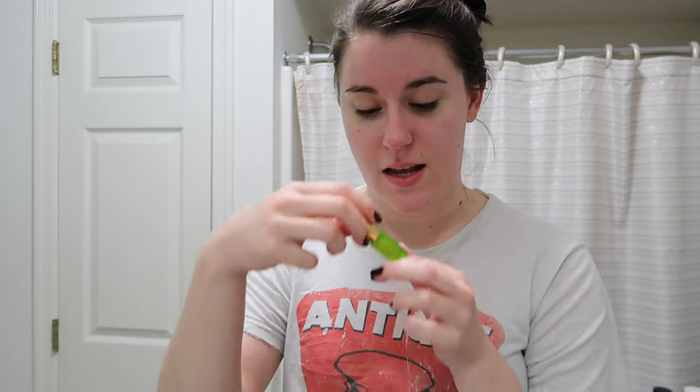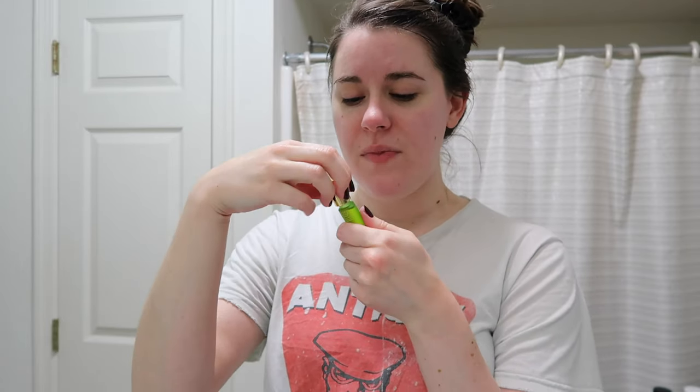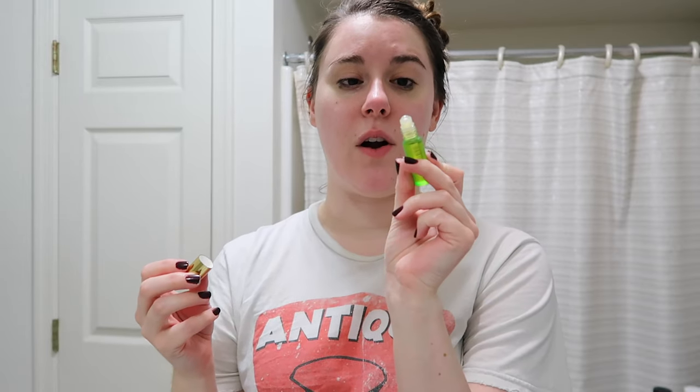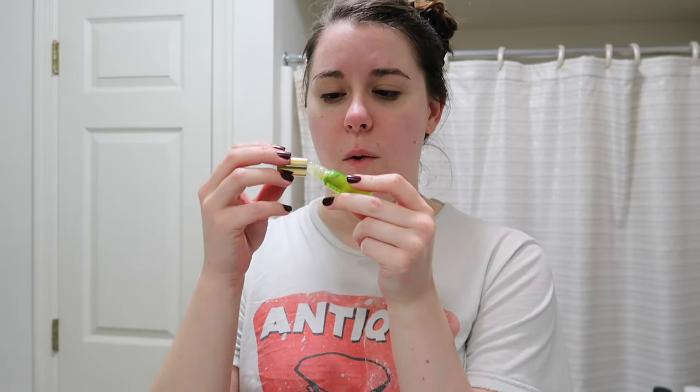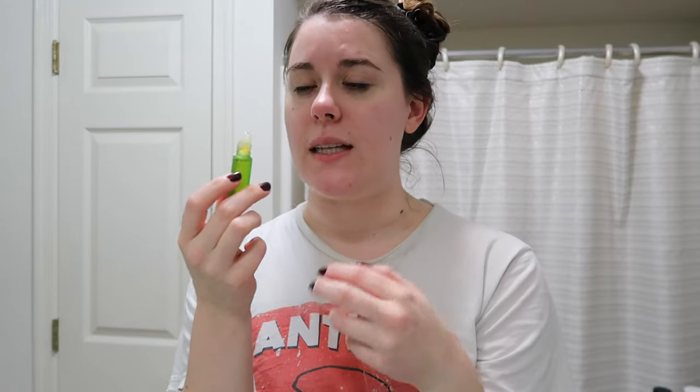The last step in the kit is the retinoic nutrient face oil. And it's always been so interesting to me that their face oils are in little roller balls. So I had a full size of one of their face oils years ago, and I didn't love that aspect of it. I'll see if I like it better this time, but I wish it was just in an open jar or a pump or something like that.